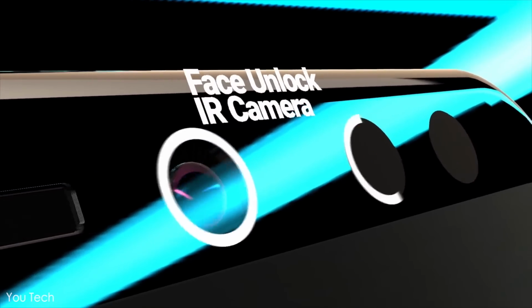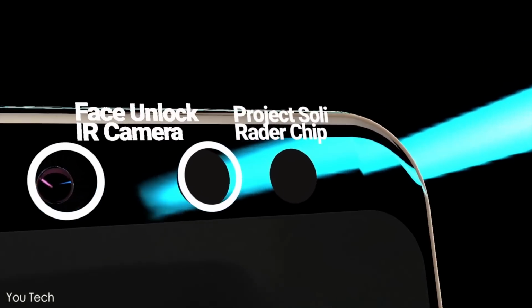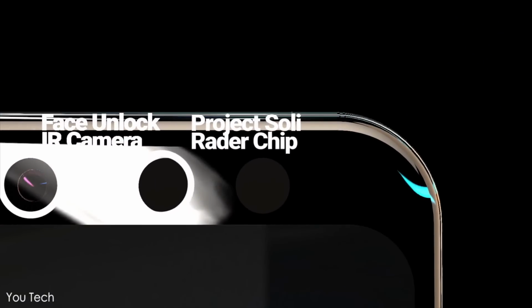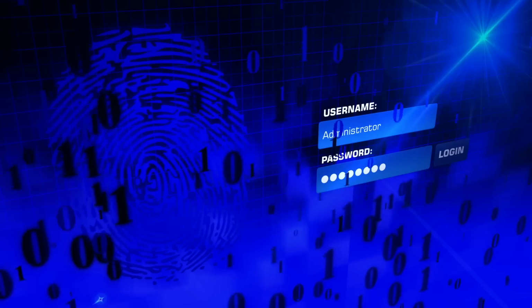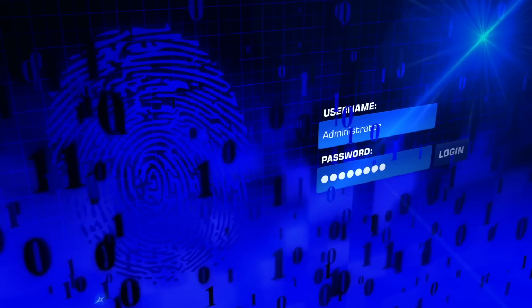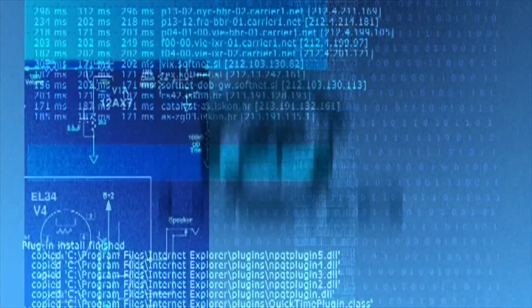The Soli radar chip, coupled with a flood illuminator and a dot projector, is going to work as a pretty sick face unlock system. It will be so secure that Google will probably not implement an in-display fingerprint scanner. You'll also be able to confirm payments through this and all other stuff. According to Google, this face unlock system will be so fast that as you lift your phone, it will be unlocked all in one motion. This will work even if the phone is lying flat on the table or upside down.